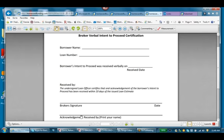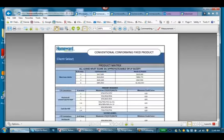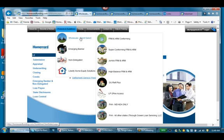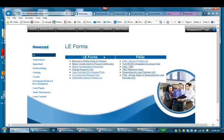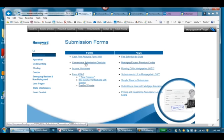So then the loan agent signs this form, which is a broker verbal intent to proceed certification, and that's just saying to us, yes, my borrower gave me verbal consent to proceed with the loan. So you would upload this particular document to our site, and we would proceed with your file. So that's how we handle the loan estimate. Either way, you can prepare it or we can prepare it. We have one form, which is a submission form, and all the other forms are here.